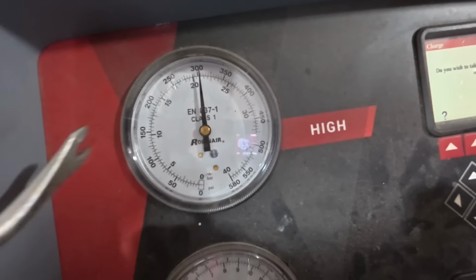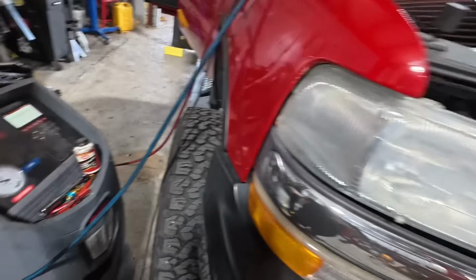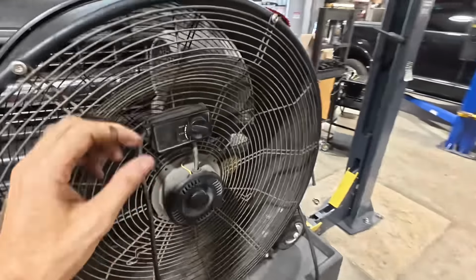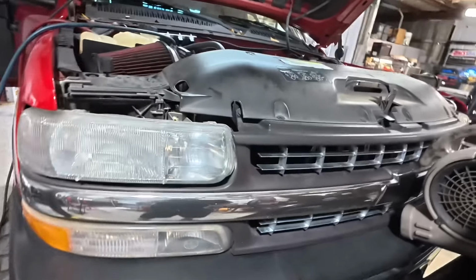Okay, this got interesting because even with supplemental air and an extra fan on it, we're still running too high on our high side. That's a little confusing. So we either have a restriction in the system, or we still have an airflow problem. Let me turn all this stuff down real quick.